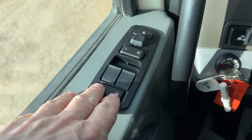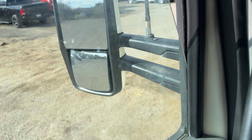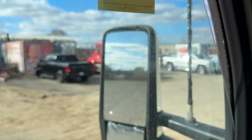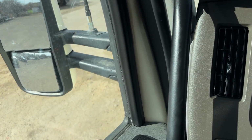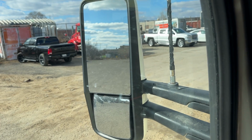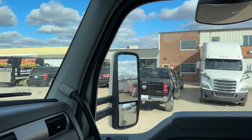Over here we got power locks, power mirrors. Both are working. Our annual is dated January 24, so we have just done a full inspection on this truck. Okay, we got power mirrors, right? Everything's working good there. Opposite side.